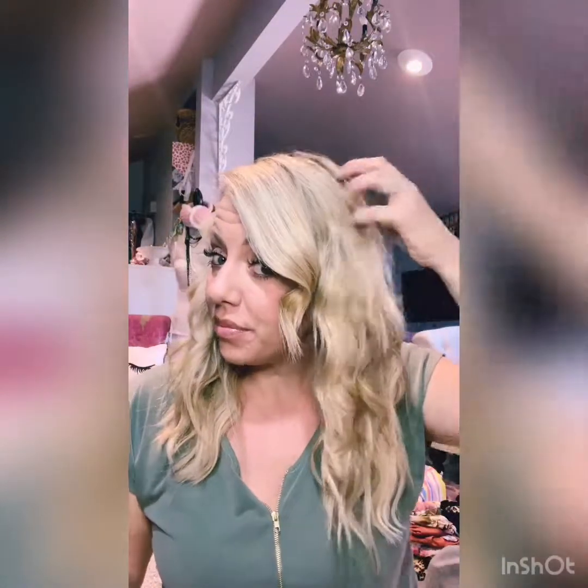Okay, my hair is all done. It took me about 10 minutes to just do large sections, alternating the curling iron and the wave iron. You can see it, I have not combed it out or anything like that.